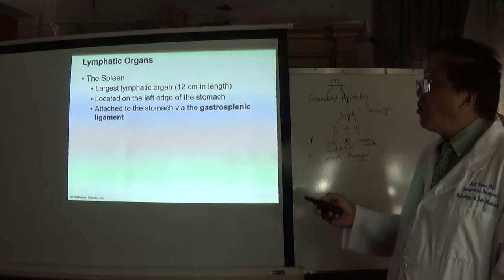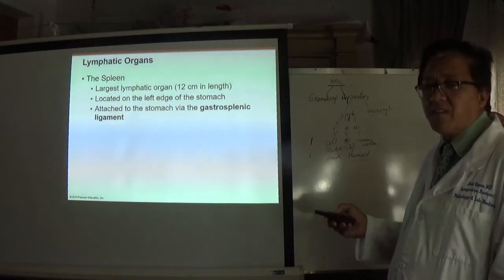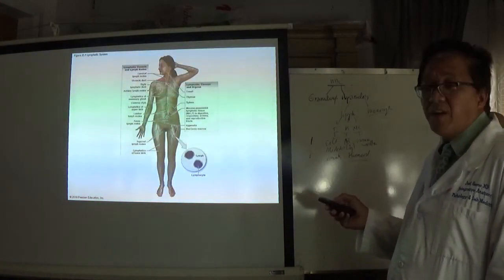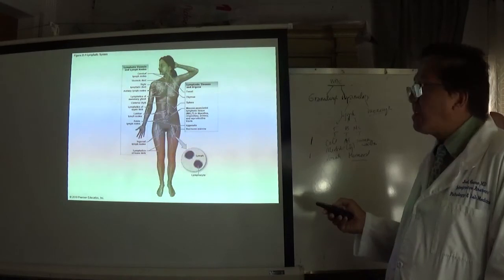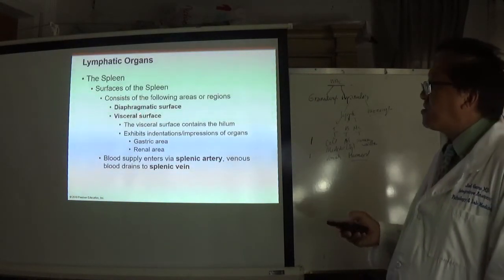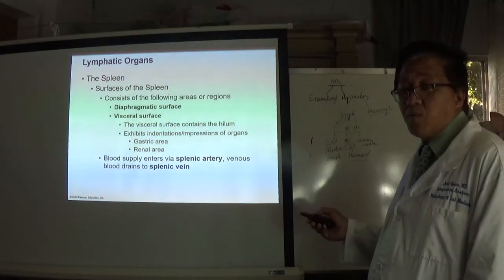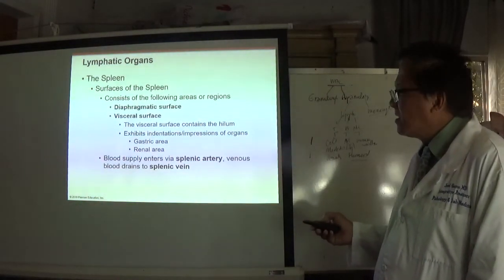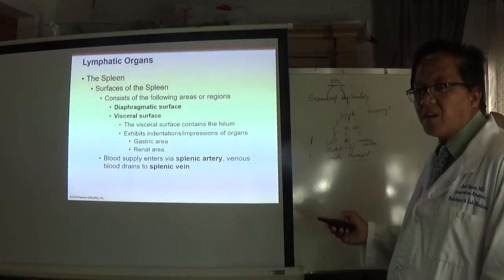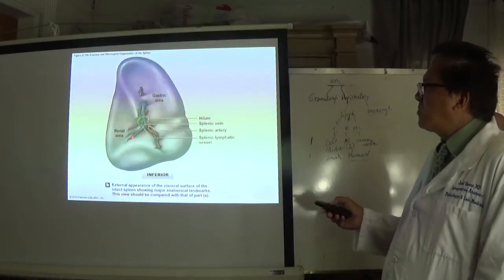The spleen, as I said, what's the key word? Largest lymphatic organ. As we know, it's where the red blood cells die after 120 days. So the spleen is in the left upper quadrant, while the liver is on the right upper quadrant. The spleen is on the opposite side. And you have a diaphragmatic and visceral surface. Two blood vessels that enter the spleen will be the splenic artery. What will leave the spleen will be the splenic vein. So obviously the artery carries oxygenated blood, while the vein carries deoxygenated blood, rich in carbon dioxide. Okay? So this is what the spleen looks like.